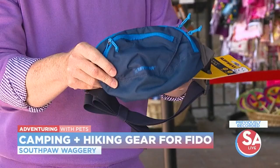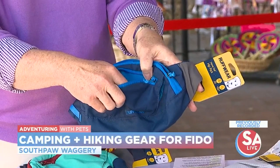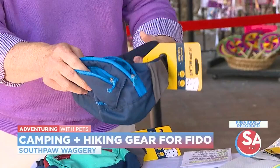Anyway, it's in the color blue, but this is good because it's got a bunch of different little pockets in it, and you can put your keys in there, but then also the dog treats. Or poop bags, dog treats, extra bags, your keys, your cell phone, easily accessible. And if you don't want to do the fanny pack thing, you can do it as a shoulder sling.